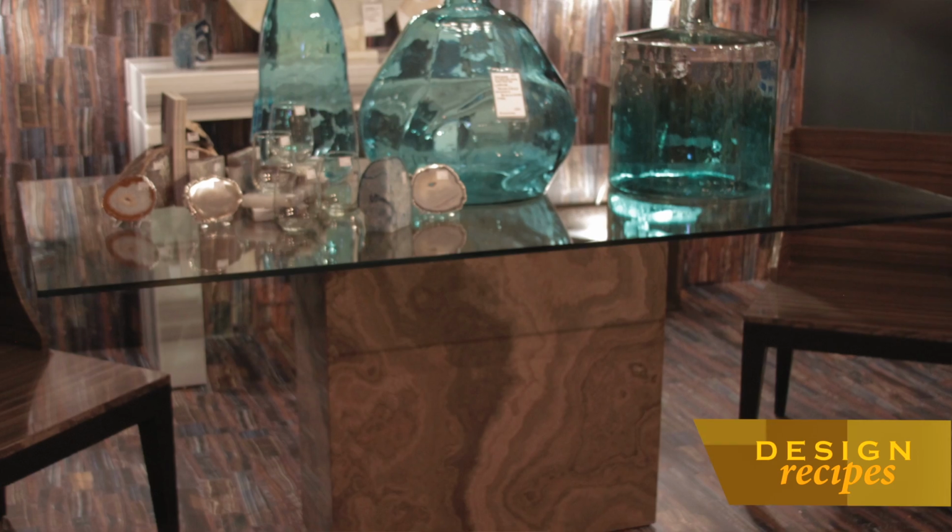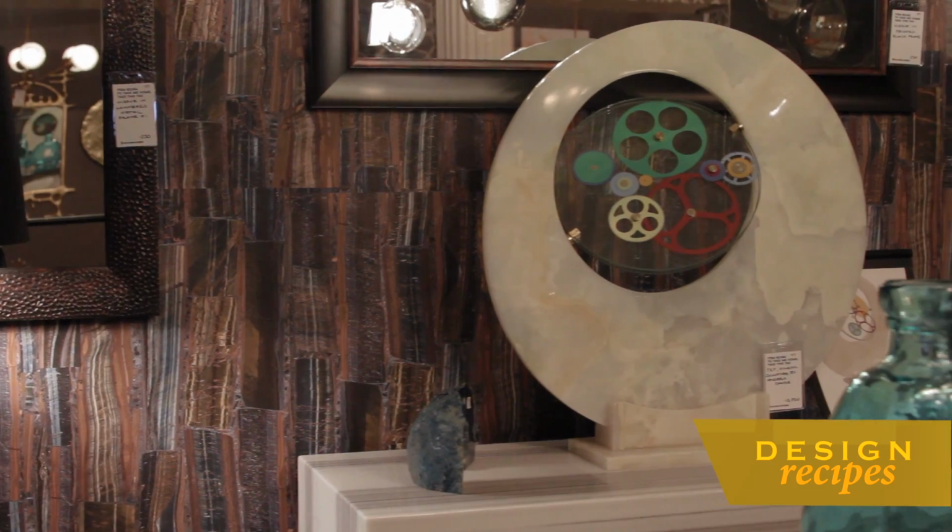Some design elements, we decided to bring in agate, one of the hottest accessories right now. So when you think about color, think about agate. When you think about materials that you can put into a space, think about stone.